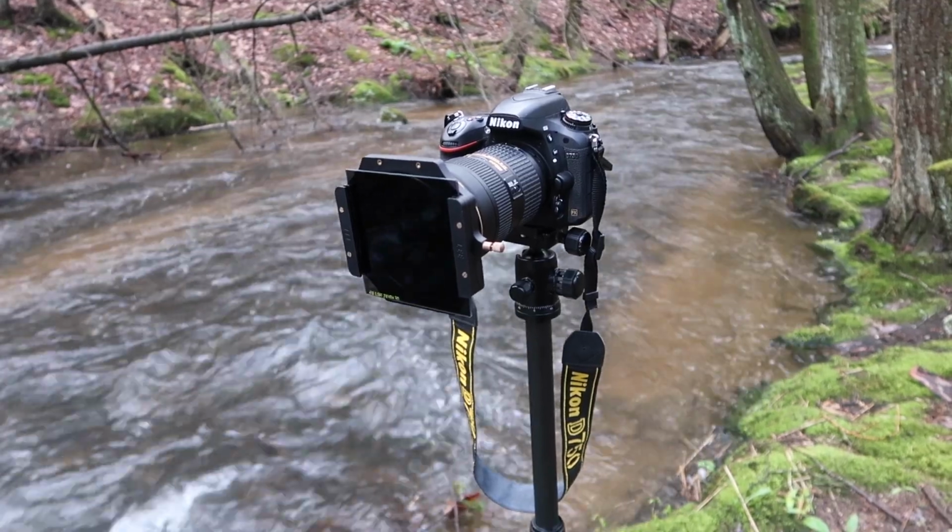This water is moving a little slowly relative to the other water, and so I want to go with a longer exposure. So I put a 3-stop neutral density filter on the front of the camera, and so I can go out to about 5-6 seconds, and I get that nice smooth look for the stream. It's just beautiful up here.